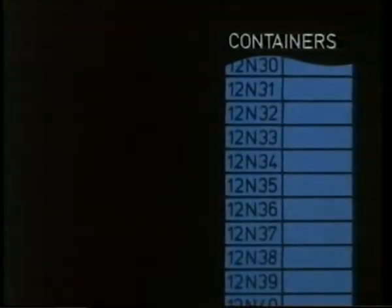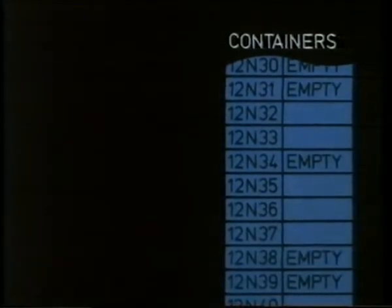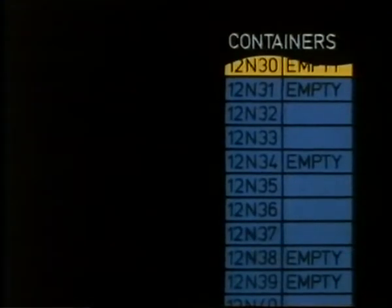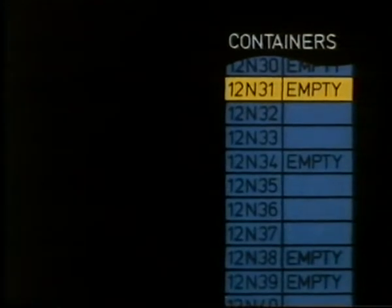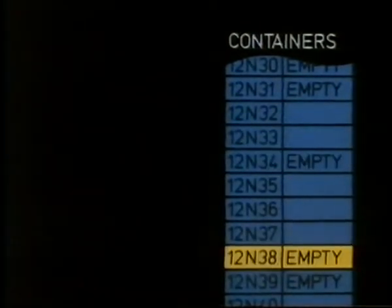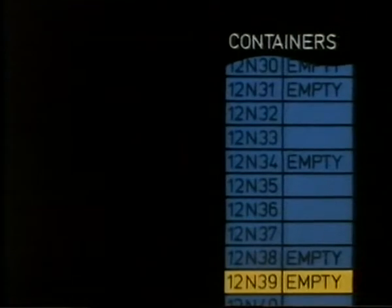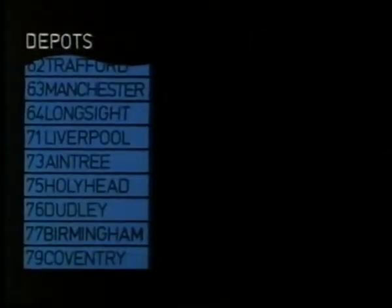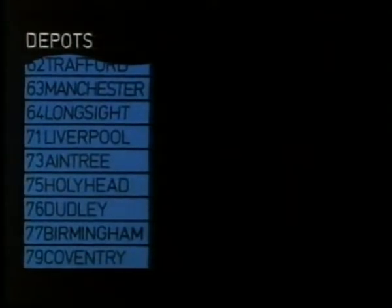Each container record has a field to show if that container's empty. But finding a suitable empty container isn't just a matter of searching the list. This container's empty, but it might be at Glasgow. And this one might be at Southampton. We want an empty container at Birmingham. So information about depots must be taken into account. Each depot has a 2-digit code. 75 means Holyhead, 77 is Birmingham.